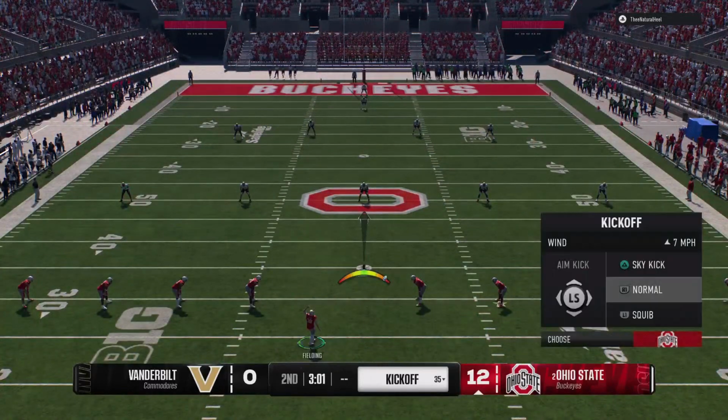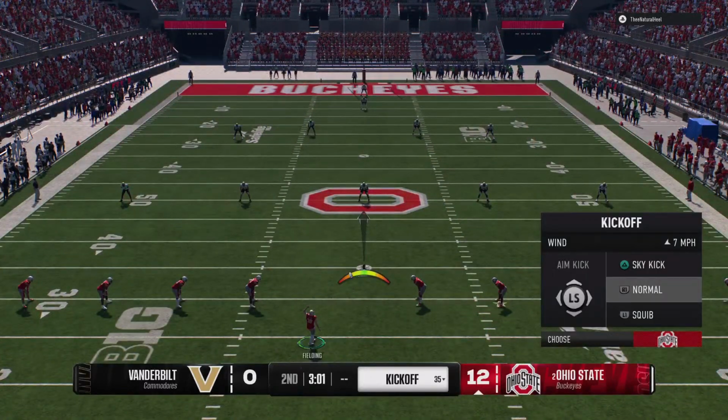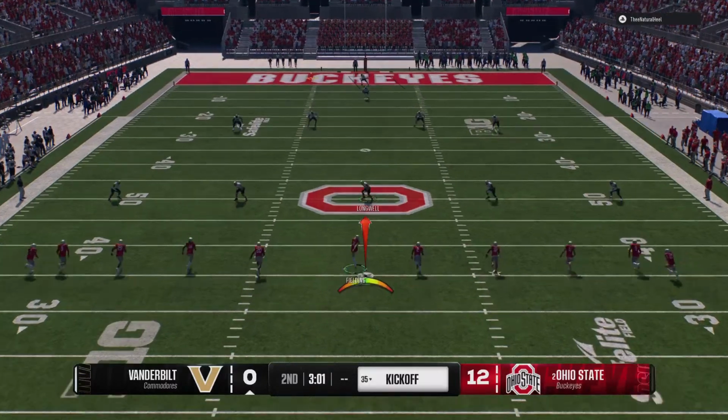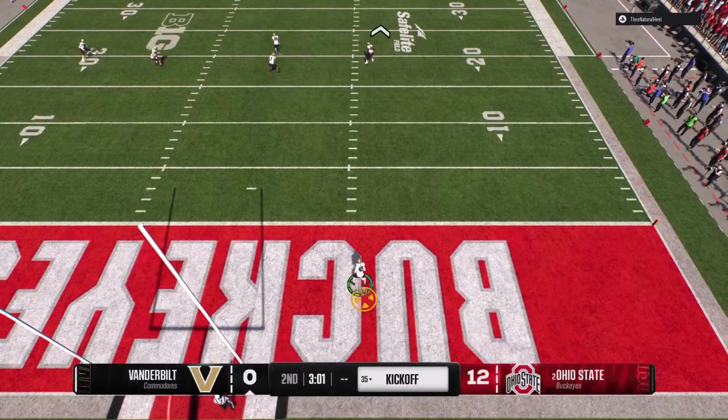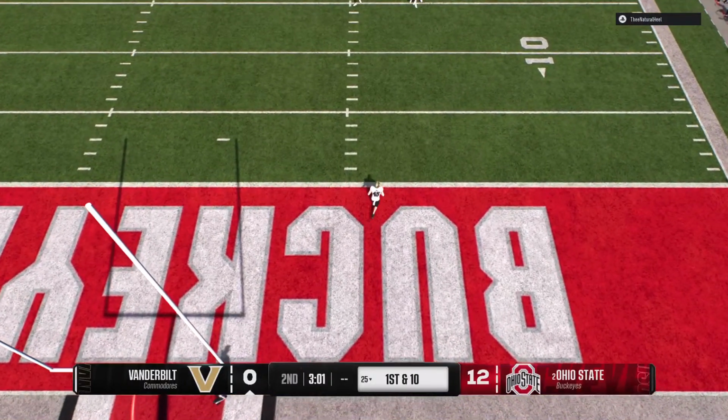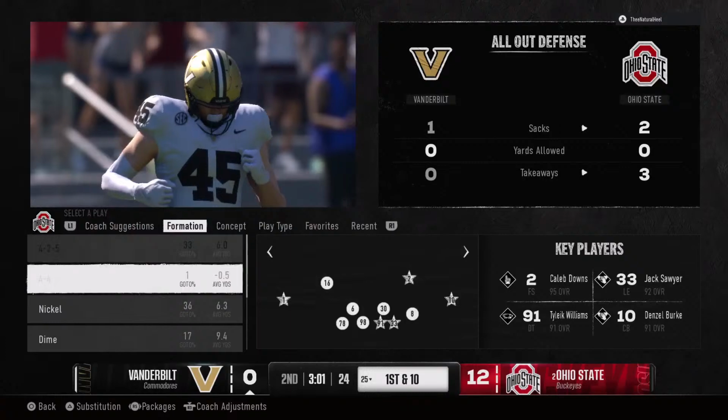Almost ready to kick it away after scoring the touchdown. And it'll come out to the 25. No attempt at a return.